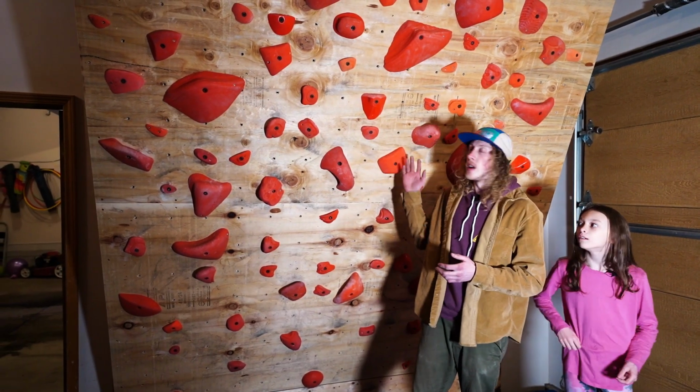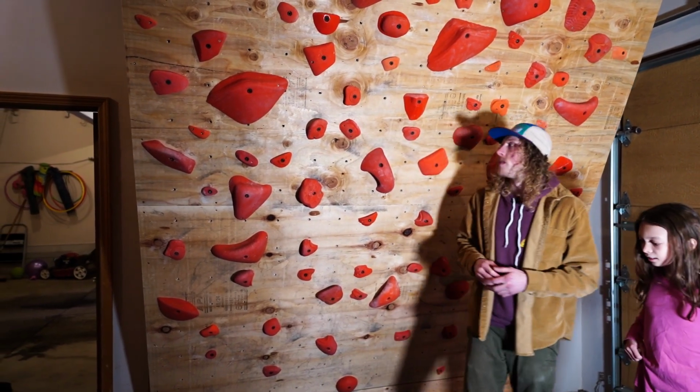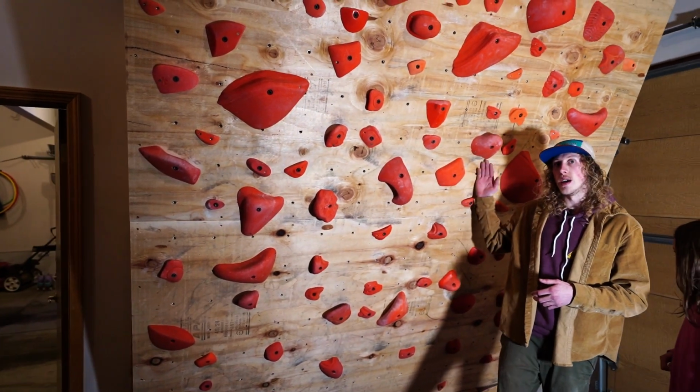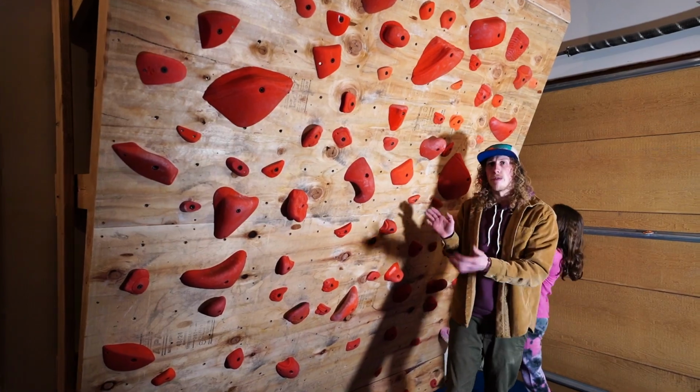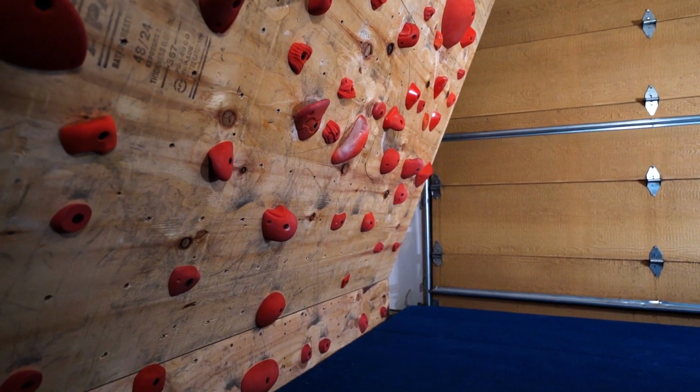So behind me here, we have this sweet little spray wall. So this is a 20-degree overhang. So nice, really good for warm-ups. It was a good spot, a good fit in this part of the garage, just to have something fill up the space here.